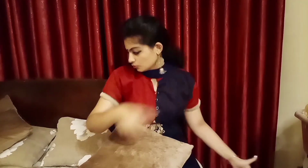Three spots that I didn't show you, that is two balconies and an open terrace. So one balcony is of this room, another balcony we have in our room. I don't know if you'll be able to see or not. Maybe I have to turn on the flash. It feels good. This place is very calm, quiet, and nice.